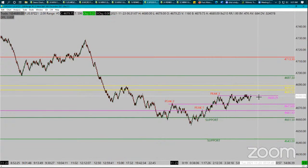Look at this, another rejection. Now we'll have to wait and see what it does. But these are the 3 micro peaks I have so far. I want to see if the market can pop with a purpose, and it will at some point come back down and use it as support for the move up. So we'll have to wait and see what the behavior is right here.